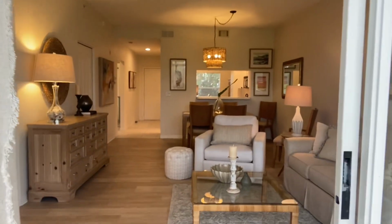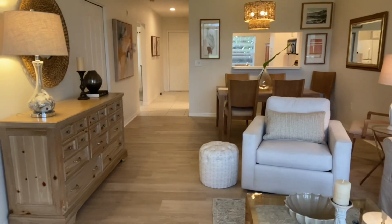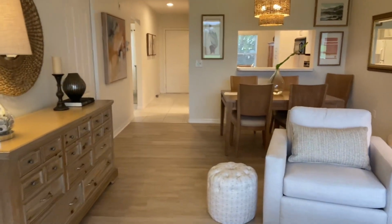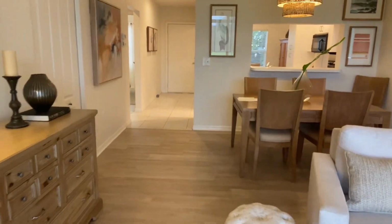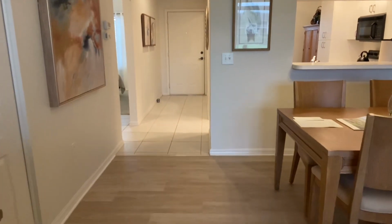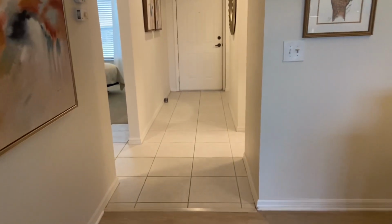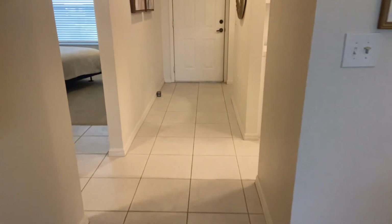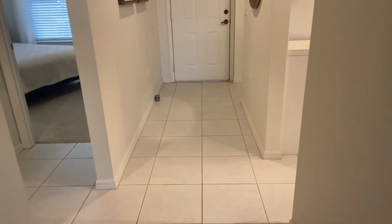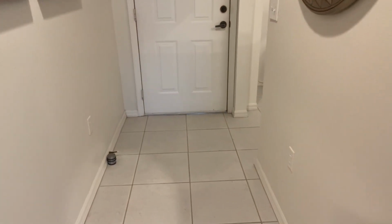And I'll do an ultra slow walk to the front door so you can really get an idea of what the whole space looks like. I don't want to go too fast. Sometimes I hate when I go back and look at these videos and it seems like it's a foot race through the unit.